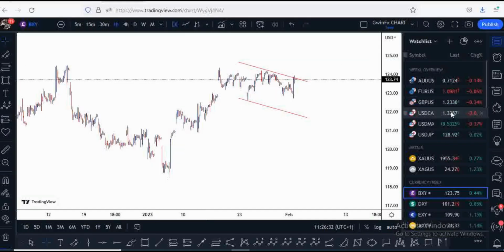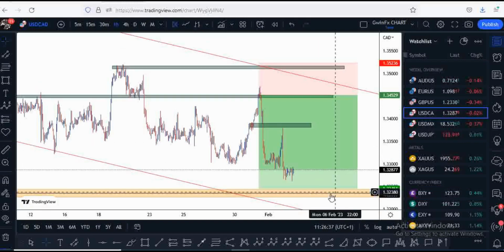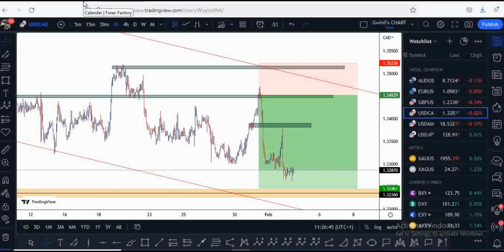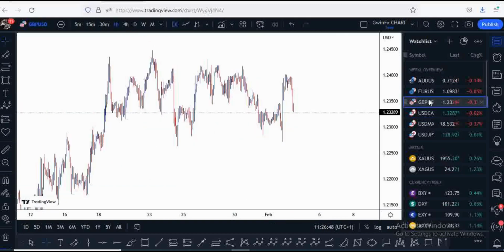I'm looking at pound. Remember guys, when we're looking at USD CAD, it is still near our take profit area here, so we're still a little bit off that take profit area, and I expect that before the end of the week, maybe during NFP tomorrow, that we might hit that zone there. Okay, so we're looking at pound today.